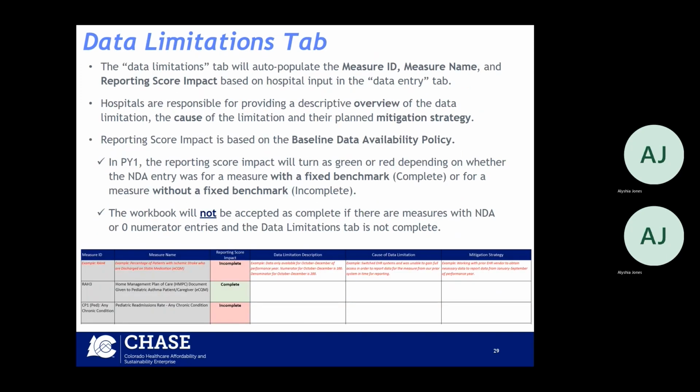Moving on to the data limitations tab. This is a brand new tab this year. It will auto-populate the measure ID, measure name, and reporting score impact based on the hospital input in the data entry tab. So the whole purpose of this tab is around that no data available or NDA policy that we've been speaking about, where the hospital either doesn't have data to report based on the measure specifications or doesn't have complete data to report. So rather than reporting erroneous data, we've asked hospitals to enter NDA and then essentially explain what those limitations are. So that's why the data limitations tab has been added.